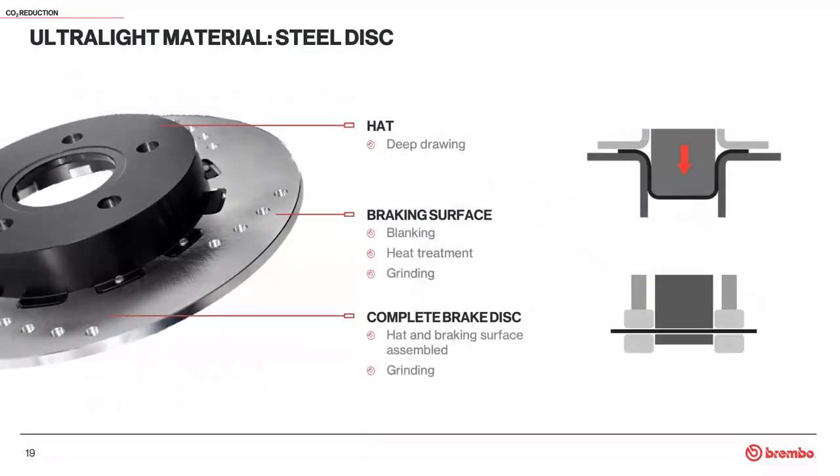The sheet steel hub is made by deep drawing. The holes and slots in the hub for connecting it to the braking surface are made by perforating. The braking surface production process involves cold punching stainless steel. This process also makes the holes in the braking surface. The process is followed by heat treatment and grinding. The final stage involves assembling the two components and carrying out final grinding of the hub surface to meet the required tolerances.